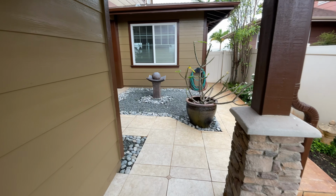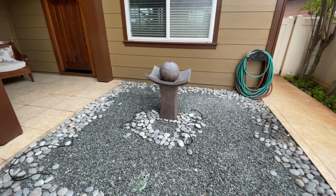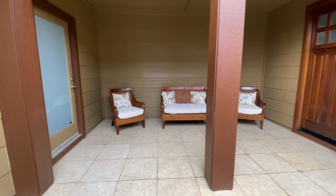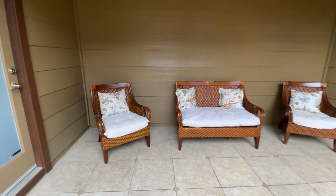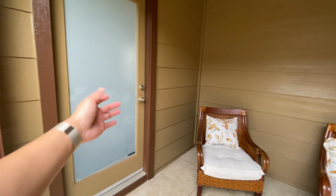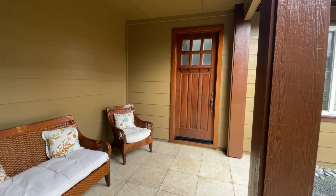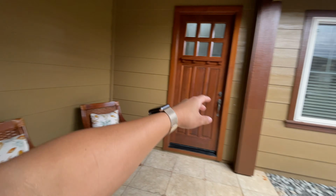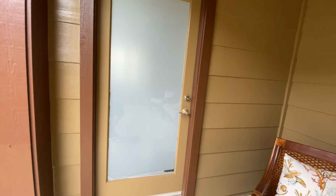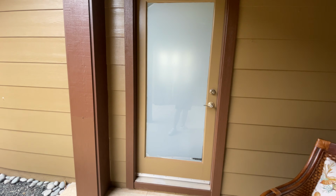Oh wow, look at this. This is a nice sculpture or whatever this thing is, but really nice. We can hang out here. And I believe this is a separate studio. That's kind of good because, you know, here, especially in Hawaii, there's a lot of multi-generational living. So the main family could live here, and auntie and uncle or grandma and grandpa could live here, or even if you want, you could just rent this out and collect income from it.